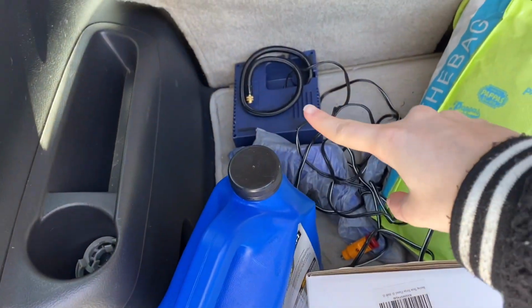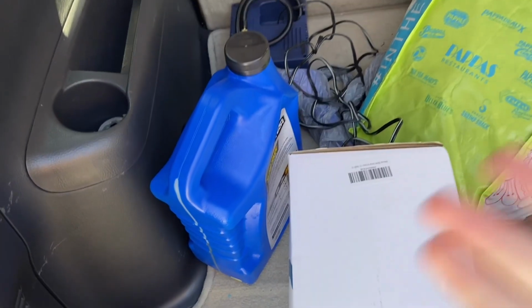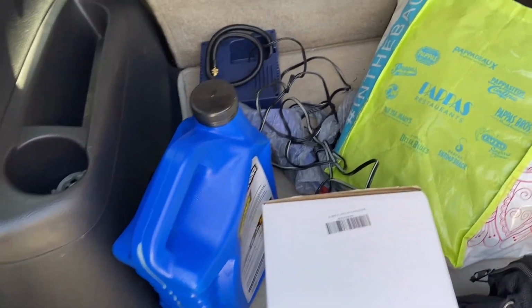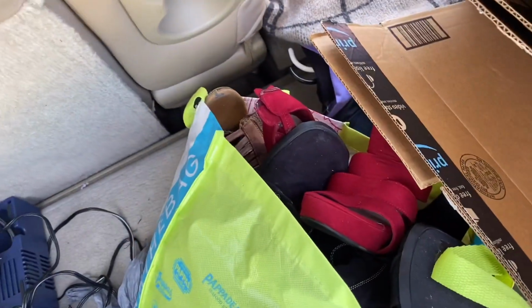That has saved my life so many times. Oh my gosh, my tires keep getting flat. And that, lifesaver. Oil, because I had a leak and my dad came to figure out what was wrong and he got me a bunch of oil. Oh, and that's why that's there as well. And the water's up there. These are shoes that I have been trying to sell.